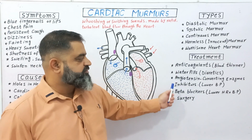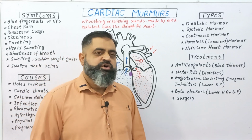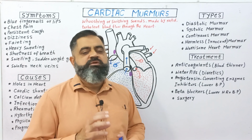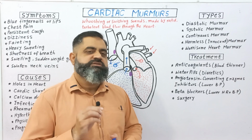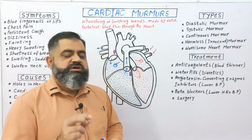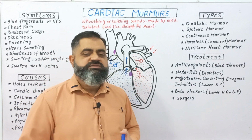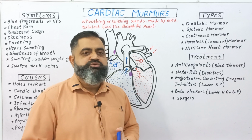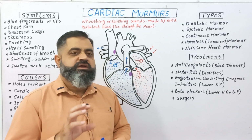So what are the treatment options? If we are diagnosed with a cardiac murmur, then there are different treatment options available. Number one, anticoagulants, which are blood thinners, can be used if a person is having blood clot issues. These anticoagulant medicines can dissolve those clots and prevent arrhythmias and cardiac murmurs. Water pills, which are diuretics, can be used if the patient has a large volume of fluids in the body, to remove the excess fluid and water from the body, so that cardiac murmurs can be controlled.